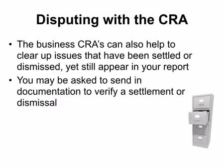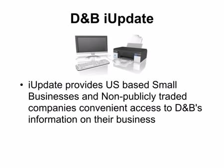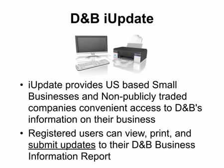You may be asked to send in documentation to verify a settlement or dismissal. The business credit reporting agency will then recheck the status of the public filing if you do not have the documentation. iUpdate from Dun & Bradstreet provides U.S.-based small businesses and non-publicly traded companies convenient access to DNB's information on their business. Registered users can view, print, and submit updates to their DNB Business Information Report.